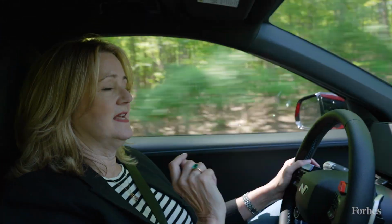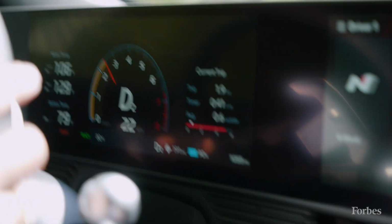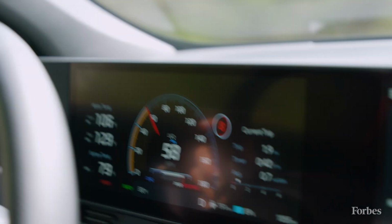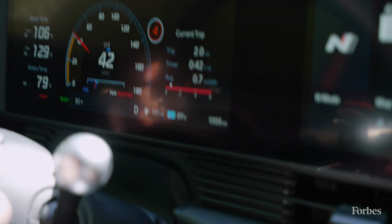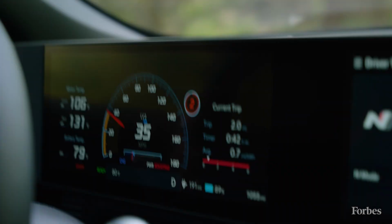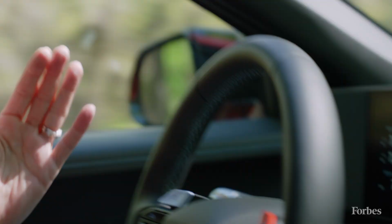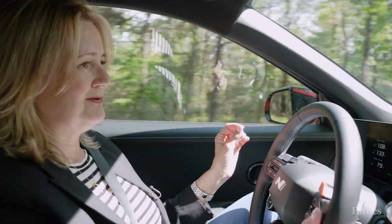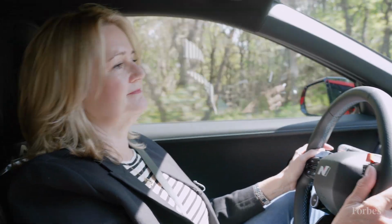Now, I'm going to hit NGB or N-Grin mode. Ready? It really throws you back in your seat. And look how fast that acceleration is. That is that instant torque and all of that additional 40 horsepower. So the intention is to give you that 600 horsepower. If you're not going fast enough, you're not going to get it. But merging onto the highway or on a private track, that is going to be fun.